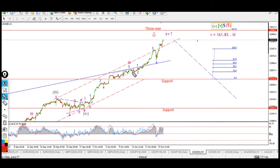So this was kind of the pivotal point over the last week or so. I had been watching the development of this. I was calling it an ending diagonal, and I thought that it was an ending diagonal in wave 5 pink. What happened was we had an ending diagonal, all right, and it was actually just the end of wave 3 pink. I'll just run through the structure so far.